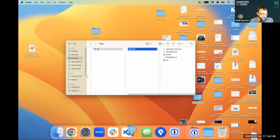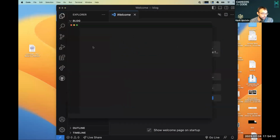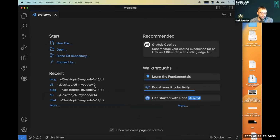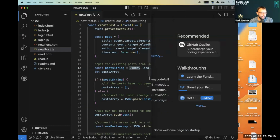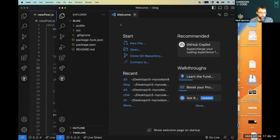I'm going to drag that into my VS Code. I am also going to pop open a new window and also open up my day 3 all the way back from my week 9. This is our vanilla blog project that we're still sourcing code out of. So I'm going to go to my day 3 and make sure that is open. I'm going to keep that all the way on the left on my monitor, and then I'm going to keep my current React code, try to keep it center.